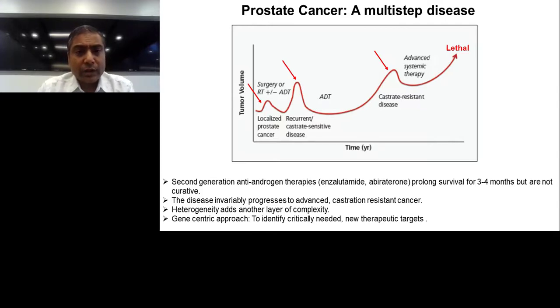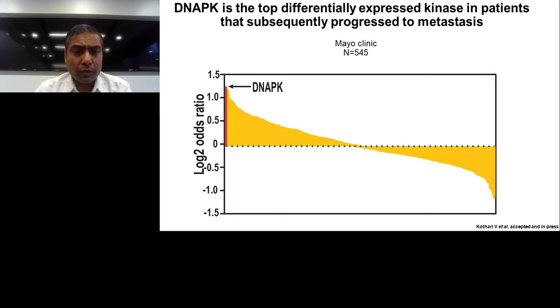So to do that, we took a cohort of patients characterized by high-risk prostate cancer. We collected the radical prostatectomy samples from these patients, which we obtained from Mayo Clinic. There are 545 patients in this particular cohort. And the good thing about this cohort is that not only do we have the expression data of each of these patients, but we also have very long-term clinical follow-up data, which ranges usually between 10 to 13 years. With this kind of data, we can establish associations between the gene expression data and the clinical outcome data.